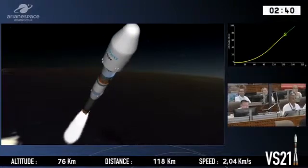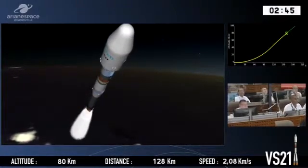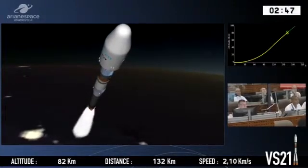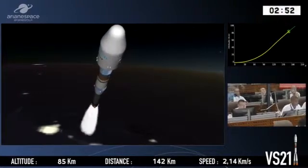He's telling us that it's good stabilization after the separation there of those boosters. And you take a look at the front of the launcher, that's actually called the fairing, as I mentioned earlier.